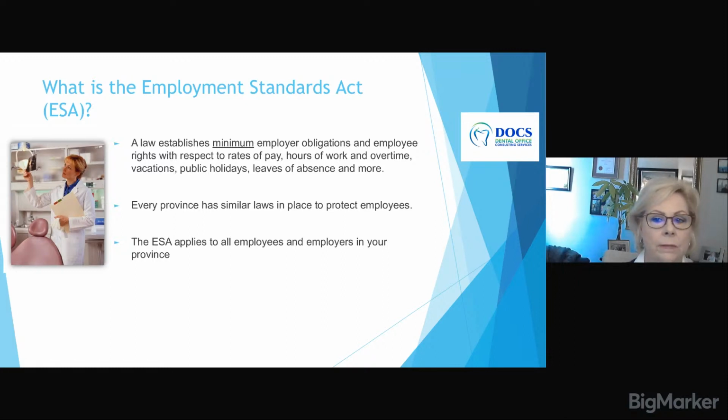The next thing that the Ministry of Labor would be looking at as well is the Employment Standards Act, to make sure that all employers follow it. So what is it? It is a law that establishes the minimum employer obligations and employee rights with respect to rates of pay, hours of work, overtime, vacations, public holidays, leaves of absence, and much more. Every province has similar laws in place to protect their employees. And the Employment Standards Act applies to all employees and employers in your province.